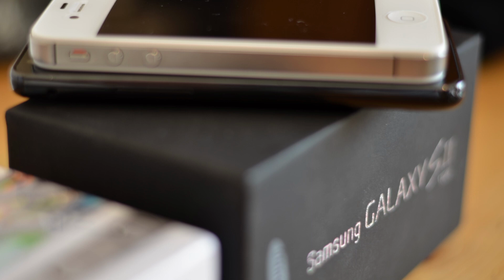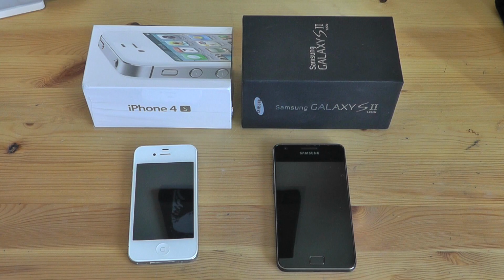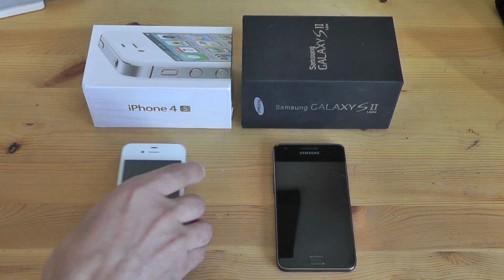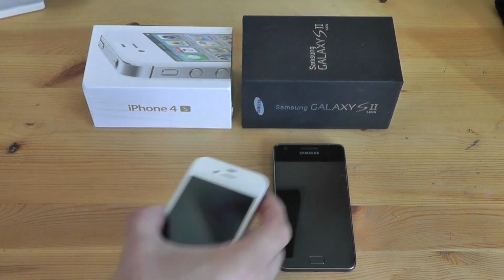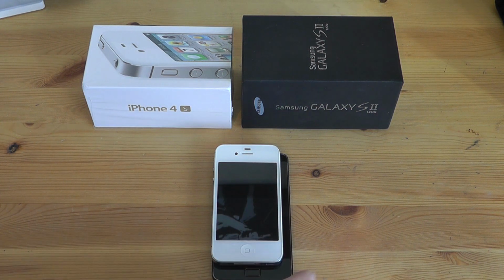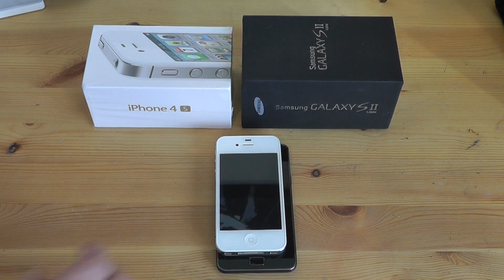They both perform in very much the same way. Now let's just talk about the dimensions. The S2 is 125 by 66 by 8 millimeters, weighing in at 116 grams. The iPhone 4S is 115 by 58 by 9 millimeters, weighing in at 140 grams. So even though the iPhone 4S is a little bit smaller than the Samsung Galaxy S2, as you can see here, it's a reasonable amount heavier.